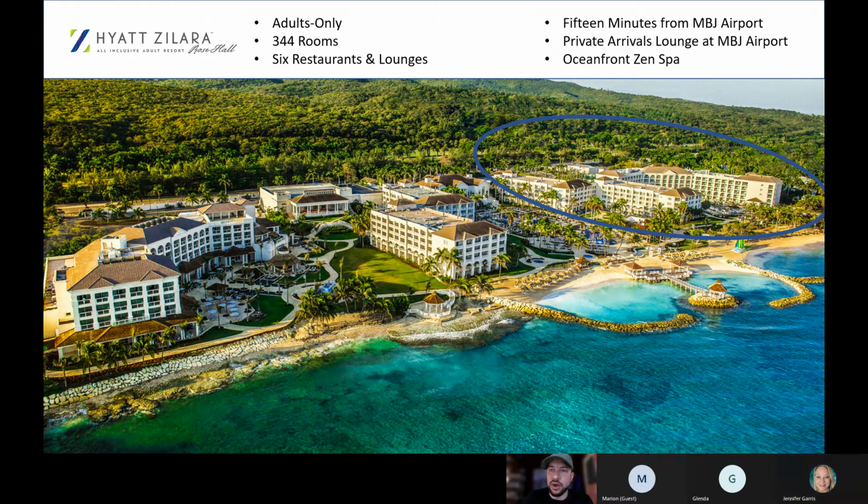We also do boast an oceanfront Zen spa. We have the best jerk chicken on the island here at our Hyatt Ziva Zilara in Rose Hall. Now, a lot of people say when you go to Jamaica, you have to go to Scotchies. Scotchies is off the beaten path, but it has the best jerk chicken in all of Jamaica. Well, I've heard it from local Jamaicans myself that we have the best jerk chicken, and it rivals Scotchies, if not better. So it's something very big to live up to.